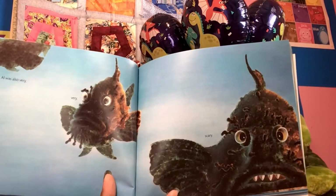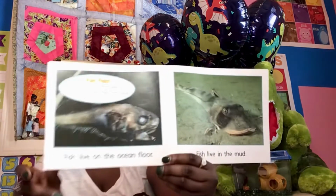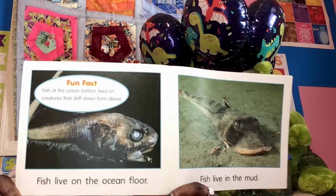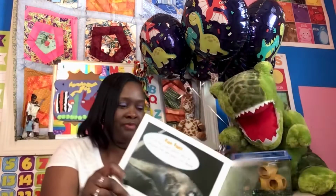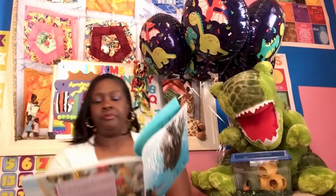Would you like Big Al as a pet? I think in one of our other stories I read, I think it was Fish Live in Water. And at the end of that story, Miss Nichole said, I don't think I would like this guy to be my pet. And he kind of reminds me of Big Al. He doesn't look like a friendly ruby red fish with her pretty red fin. This fish looks kind of scary, right? And I guess even though Big Al is very friendly, he's also very scary looking. But you know what? Let's find out what happens.